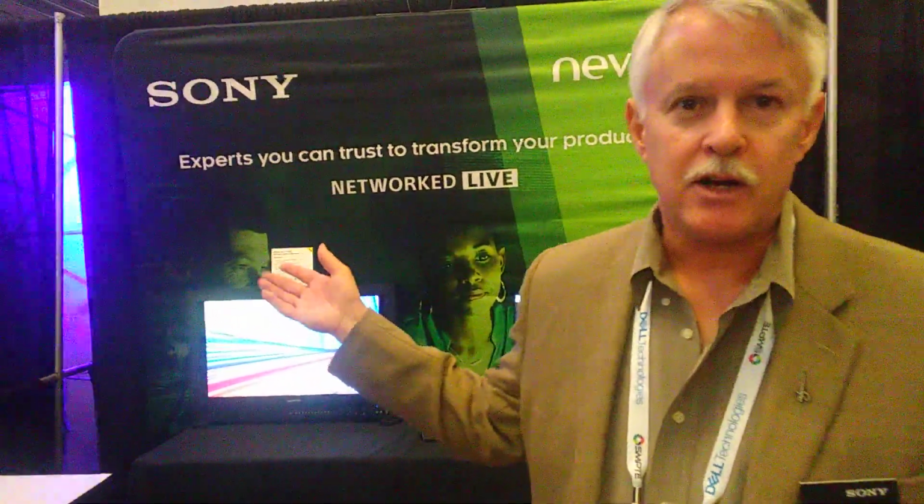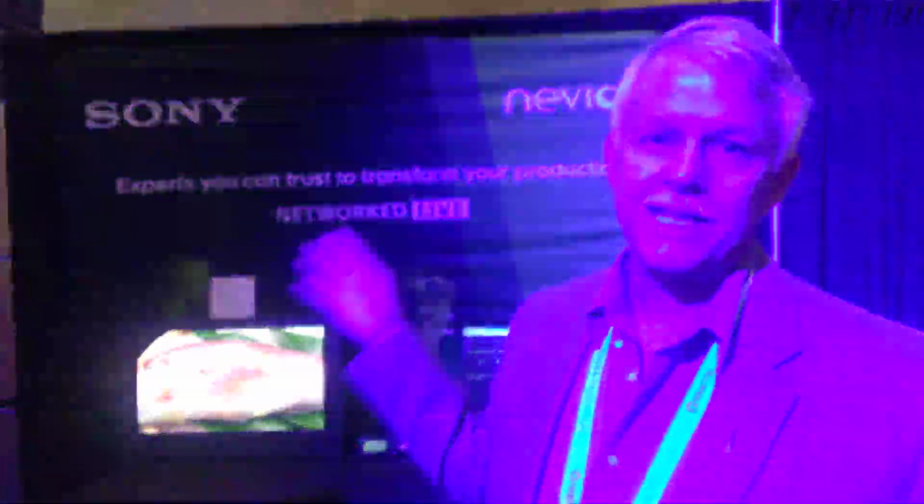We have a top-of-the-line color grading monitor we're showing with direct 2110 IP input to the monitor. And all of this is at pro.sony.com, so look for the Sony lineup, and it's the newest member of the Sony family, Nebion.